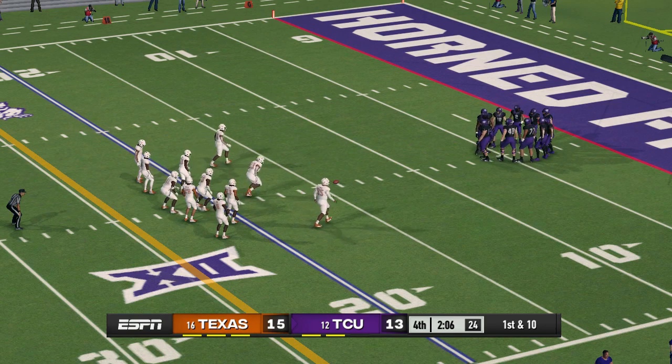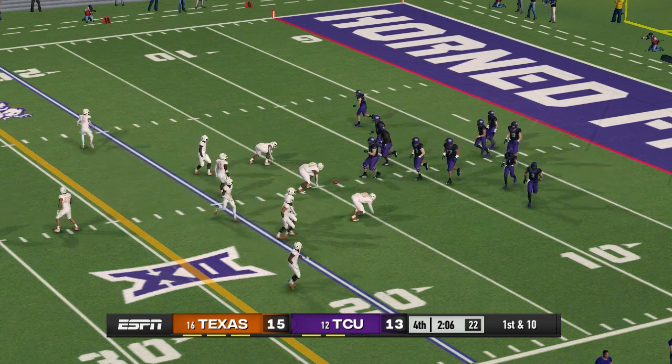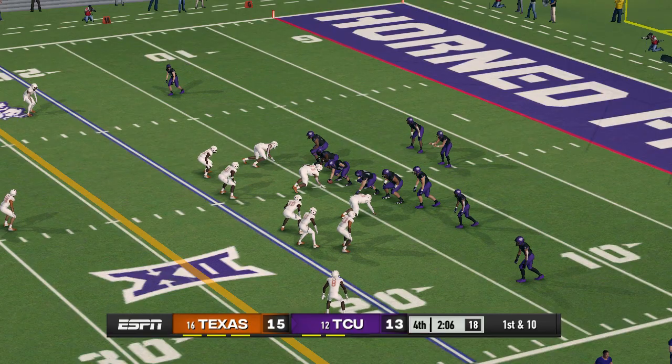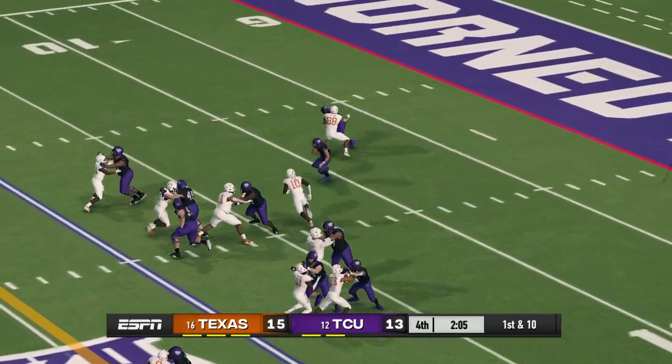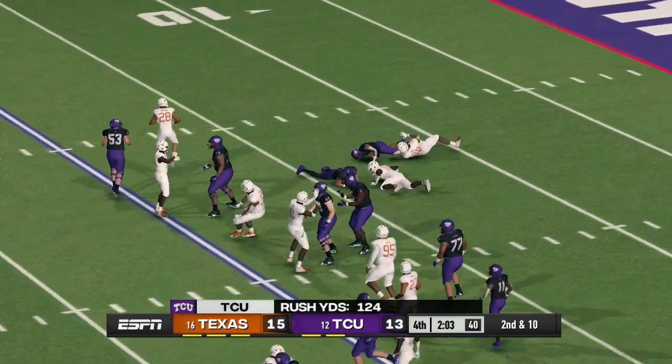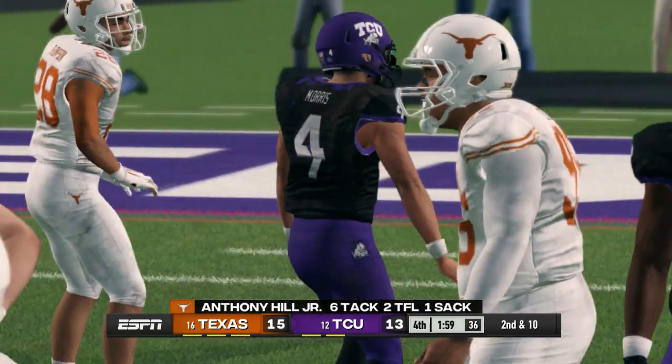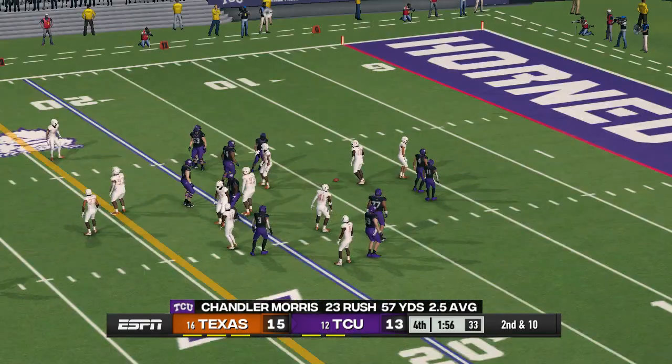You know, this is a real crucial time in the game. It could still go either way. Just over 2 minutes in the game. And they'll bring him down behind the line. You know, it looked to me like he should have made the pitch, but he kept it instead and wound up going backwards.